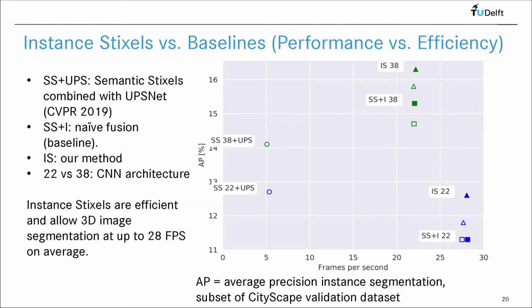Let's examine quantitatively how the performance versus efficiency trade-off is for Instance Stixels versus the baselines. In this plot, the vertical axis denotes the average precision of instance segmentation. Higher is better, and the horizontal axis denotes processing speed. To the right is better. So let's consider the Instance Stixels, abbreviated by IS and by small triangles, as proposed, versus the baseline where first semantic Stixels are computed and then instance segmentation is done as a post-processing step based on these Stixels. And this is denoted by SS plus I and small rectangles.